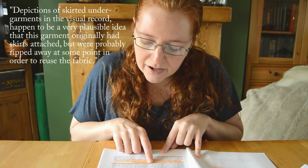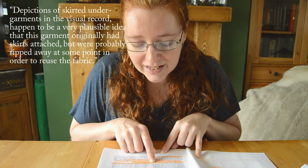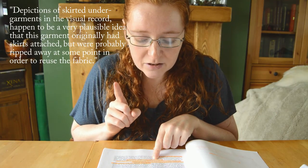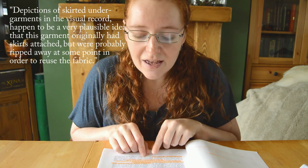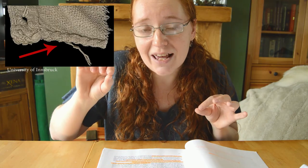Okay, here we go. It says, depictions of skirted undergarments in the visual record make it a very plausible idea that this garment originally had skirts attached, but were probably ripped away at some point in order to reuse the fabric. Now, if you actually look at pictures of the extant, obviously there's no skirts attached, and everyone seems to be thinking that that's it, there's nothing else. But if you look very closely, I did manage to get hold of some really detailed pictures, you can actually see the little bits of thread that is remaining on the bottom hem, which is evidence, as they said, to there being skirt attached.